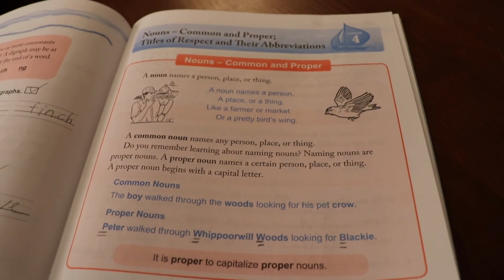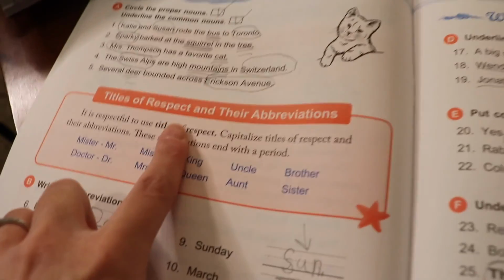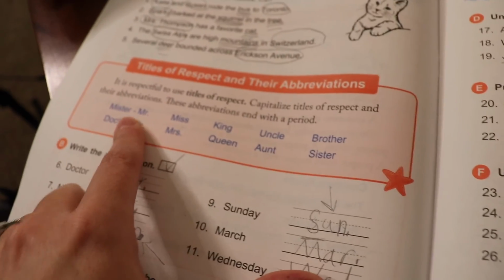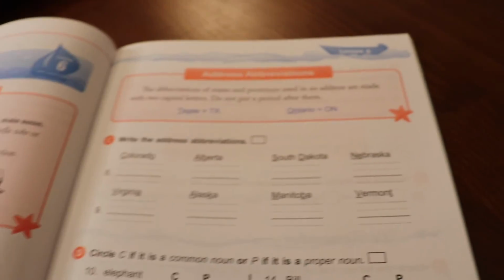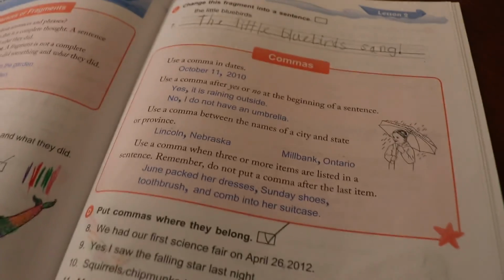I'm absolutely in love with this curriculum. There's not a lot of fluff. It's just boom, this is what we're doing, this is how to do it. And I really, really like that. Titles of respect and their abbreviations, talking about doctors, and so on. We are on lesson 5, so we haven't done the next one yet. But that gives you an idea of what the language arts looks like for Christian Light Education for 3rd grade, and we really, really like it.